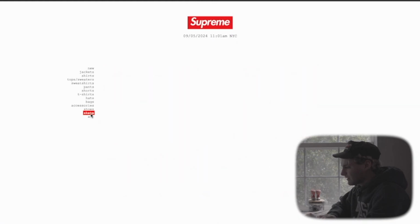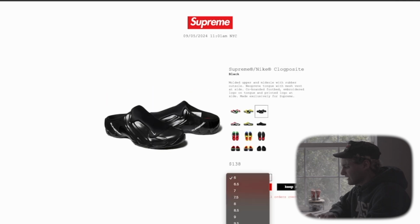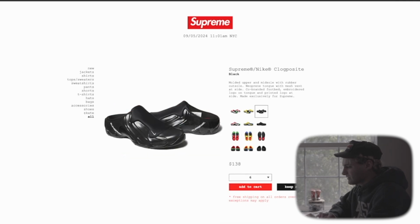Before I end it right away, let me see the shoes. Did they put the regular? Oh yeah, these. 138, which is nuts, and it looks like every single size is still in stock. Okay, maybe not the 4 in this one. 4 is in this one. So yeah, it looks like almost every single one is in stock.